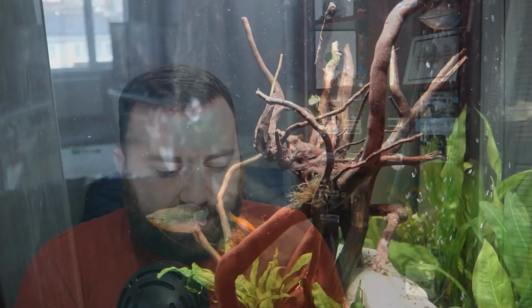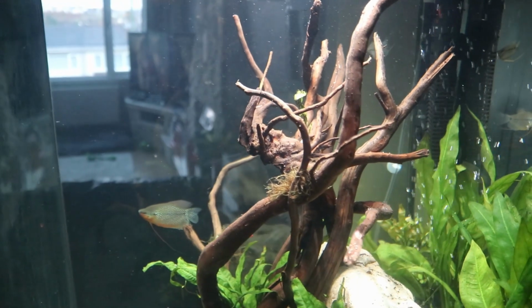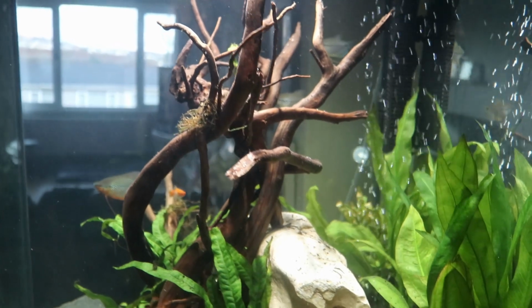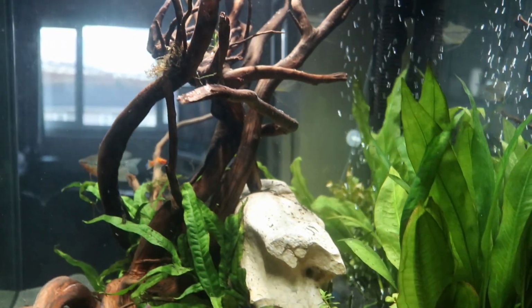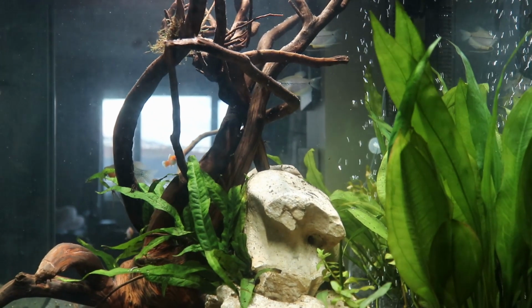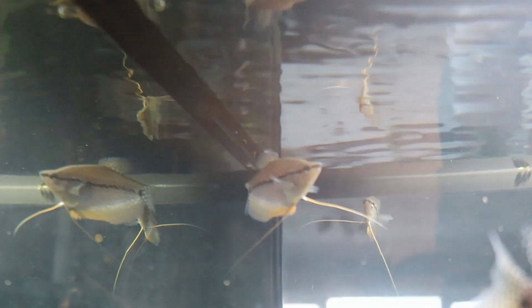So number two, plants actually serve as a food source within that tank as well. As the plants come into maturity, or in some cases as they're young as well, some fish, particularly the herbivores, will actually eat the plants and use that as a food source. So you constantly have this other food source in the tank that you might not have had before. You've obviously got that to keep in mind as well.